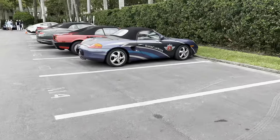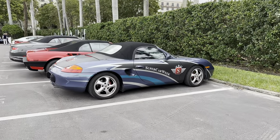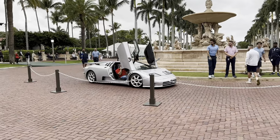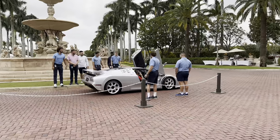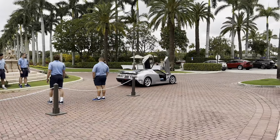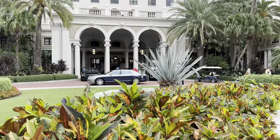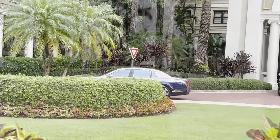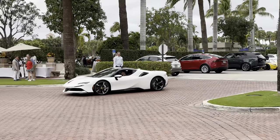Get ready to see the best car here. Boom. Oh yeah, let's go. Nothing like a 98 Boxster. Bugatti? Yeah, Bugatti. Speciale Aperta. SF90 Spider's leaving.